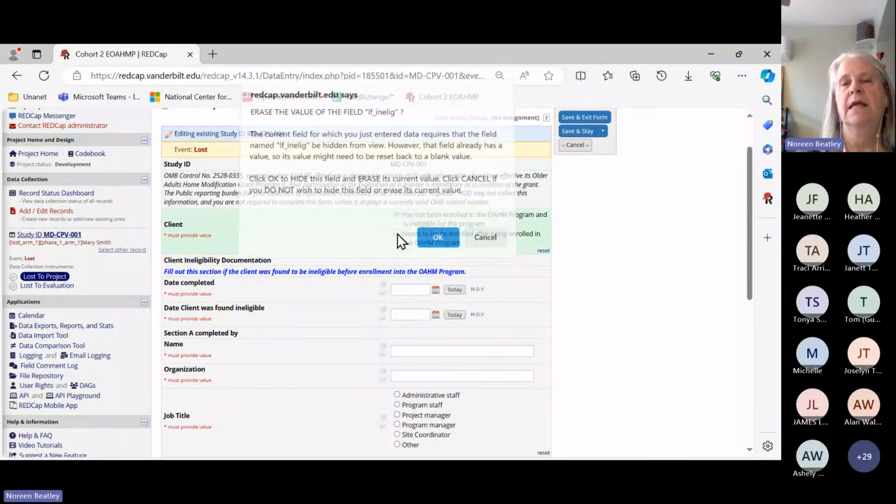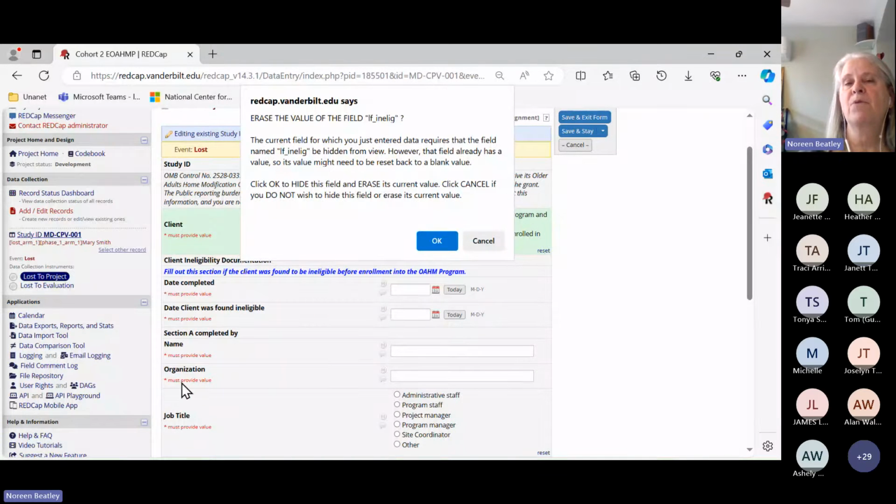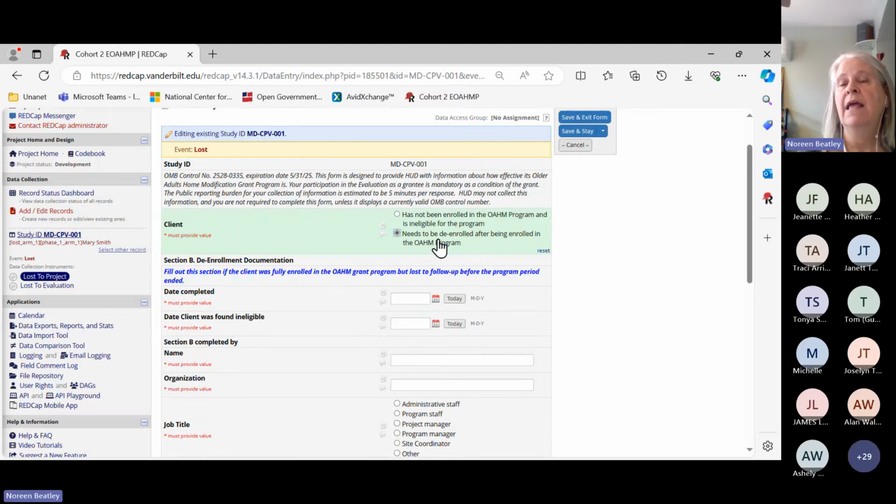In this case, they were enrolled. So remember I said that sometimes if you answer a question that you shouldn't have answered, it's going to ask, hey, you already answered this question. This is one of those cases. What's going to happen is, say I want to erase the value that was wrong, I'm just going to hit OK. If I had answered multiple questions, I'd have to answer that for every one.